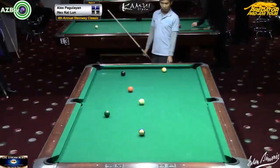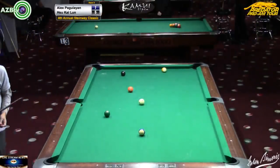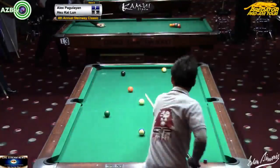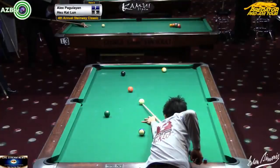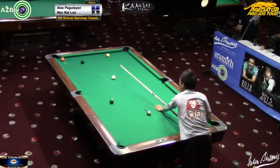Pincher. He looked at it. When he looked at it, I guess he wasn't happy that it wasn't super easy. He wanted to get straighter on his 5 ball. He didn't want to contend with the 9 whatsoever, and I don't think he has to. This is the pinch shot right there.